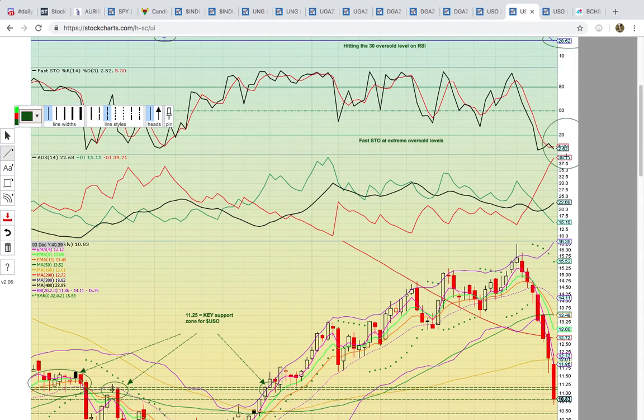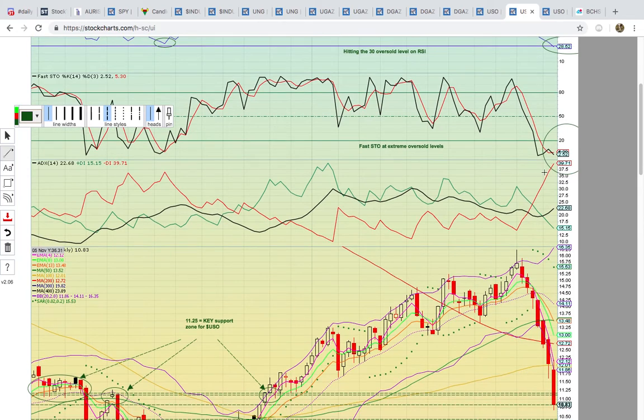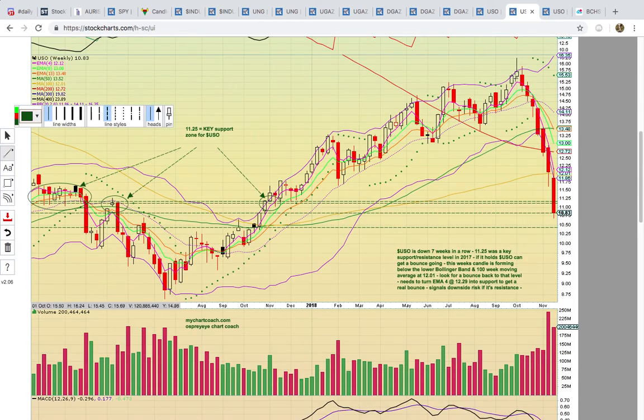Okay, we have Fasto at 2.52. This is an extreme oversold level. Look at all the red candles in a row.